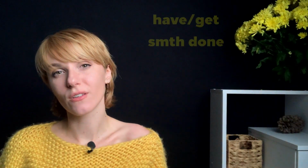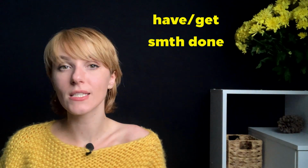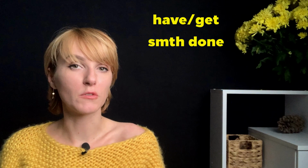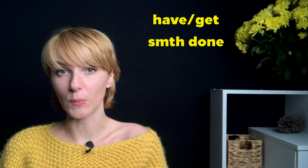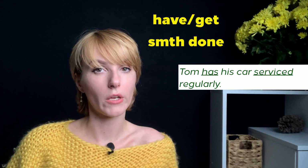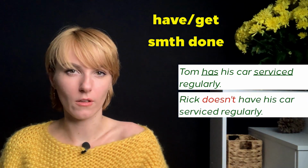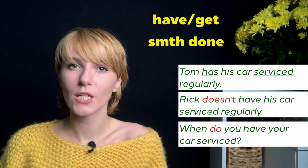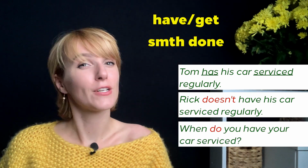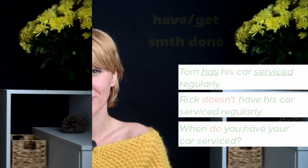You can use this structure in positive and negative sentences by changing have or get in the proper tense with the help of proper auxiliaries. For example, Tom has his car serviced regularly. Rick doesn't have his car serviced regularly. When do you have your car serviced? Please write in the comment section.